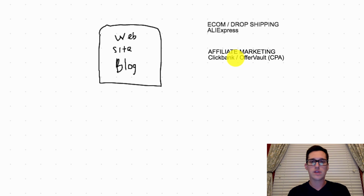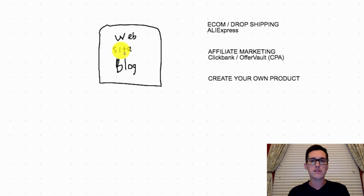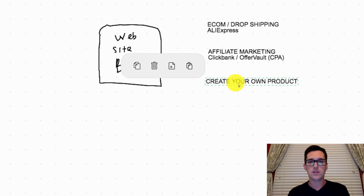And you can find offers like that on OfferVault. And again, we'll talk more about that coming soon. And then there is always creating your own product. Right, so many different ways. It just depends on the route that you want to go.